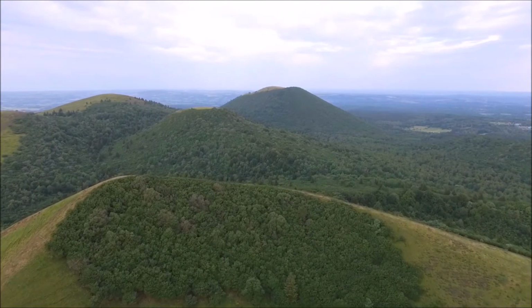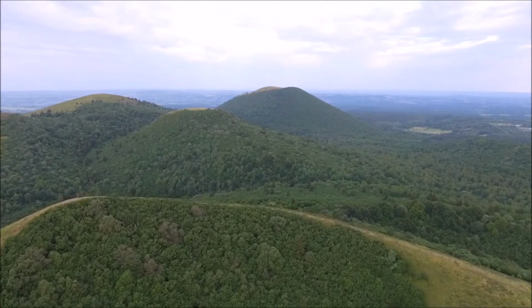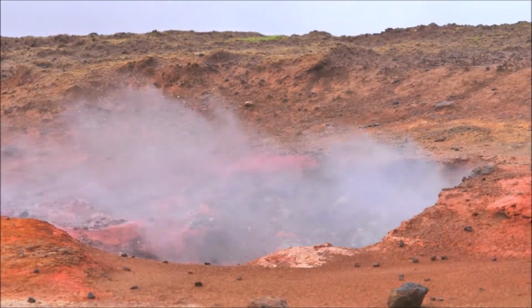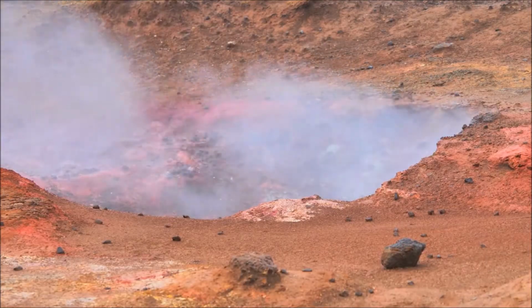Similarly, volcanic mudflows called lahars can be very destructive. These fast-flowing waves of mud and debris can race down a volcano's flanks, burying entire towns.